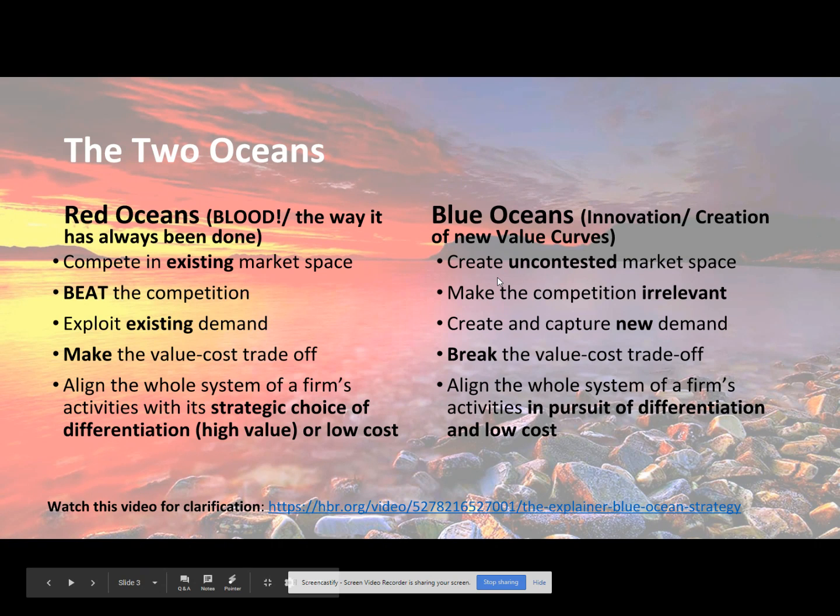So you're creating an uncontested market space. That's where there are little beautiful fish that aren't trying to kill each other in your blue ocean, and not all that blood on the left side from the sharks attacking each other, which sharks don't really do, but they could. And you're making the competition irrelevant because it's in this body of water. That doesn't mean it eventually won't have competition. But as you develop a new product or service, that's one less thing you have to worry about all the time: your competition.